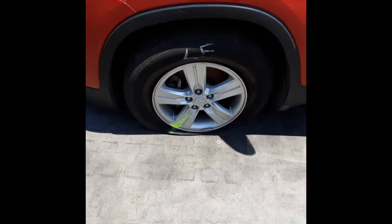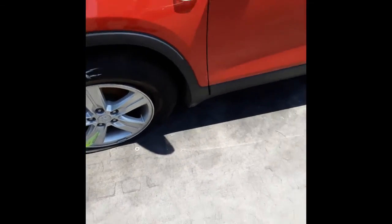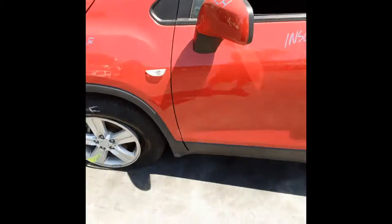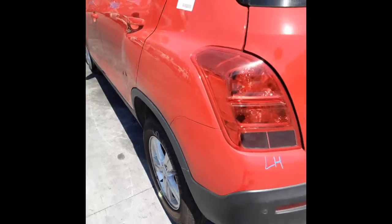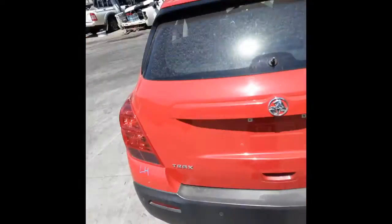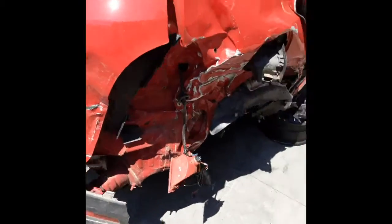This vehicle's got 16-inch standard alloy mags. Left front has a flat tyre. Left power door mirror. Both left hand doors appear to have no damage. Left rear 16-inch factory alloy mag with a good tyre. We have the left hand tail light. Tailgate spoiler, rear garnish and camera.